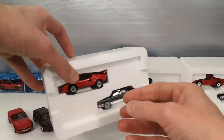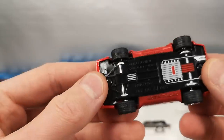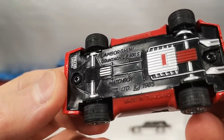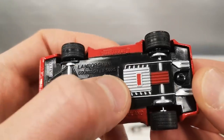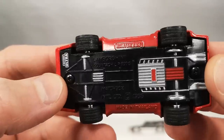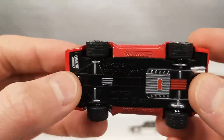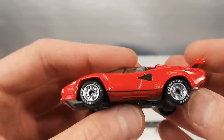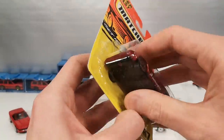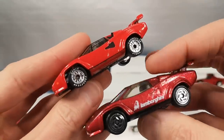Next set, we've got the Lamborghini Countach LP500S. Again, engine sump, transmission, exhaust, lots of details. So this is an all plastic base, but it's painted red here on the side. A little bit different than the metal color. I have a mainline of this still carded in a metallic red. So we're going to use that for a comparison.